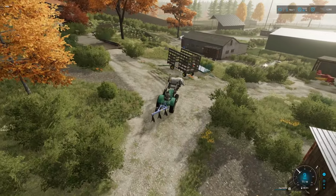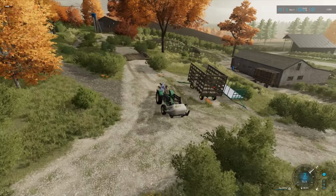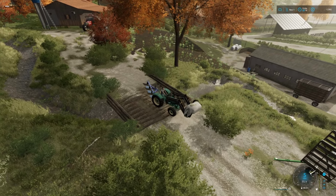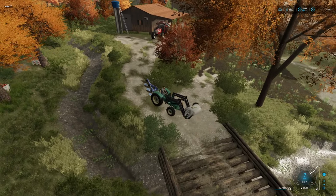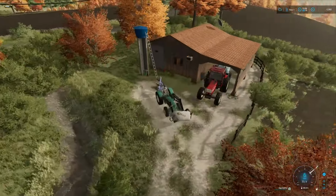Back at the yard. Made it in one piece. Didn't drop the bag, which is good. I'm going to leave the bag on actually, because I think maybe it might help me get up here without losing too much traction. So same again, let's give the plough a wash. I can't believe I'm doing stuff like this. I'm a changed man.